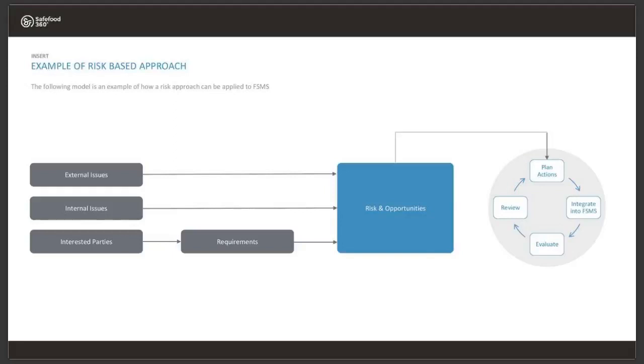Internal issues then could be to do with your own business activities. So perhaps resources could be an issue, or you're looking at new product development, new products coming into your operation. A very intensive and high turnover NPD project internally, for example, could also contribute to risks and indeed opportunities too. Then interested parties, which could be anything from governments and regulatory agencies to your customers or other stakeholders in the community or elsewhere. And they will ultimately find expression in requirements.